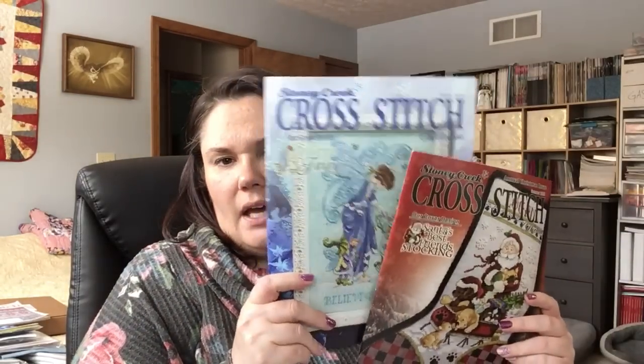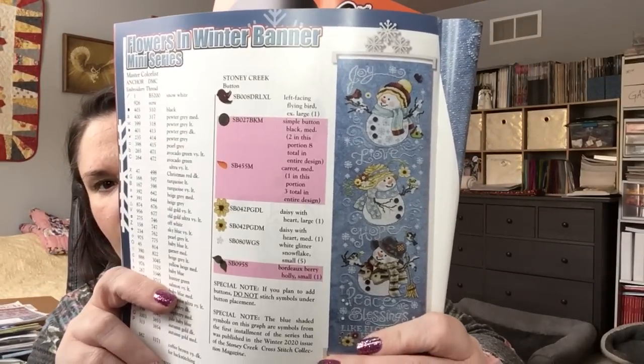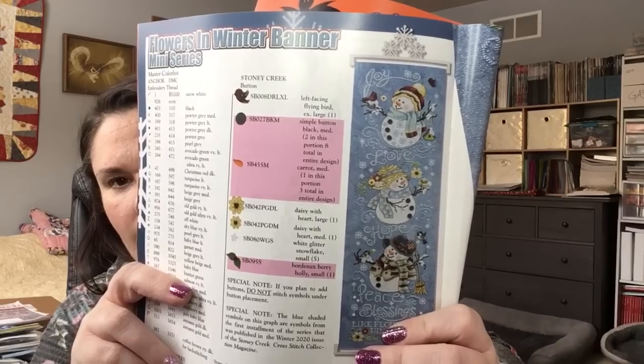And then I picked up a couple of the Stony Creek back issues because they had a series in them that was snowmen. And so I should have all 4 issues of it now, but I don't know where the other ones are. Why would I have my life together? This is the series, though. But those snowmen would look so cute stitched up by themselves, too. So I do have all of the magazines for that now.